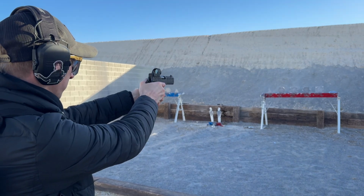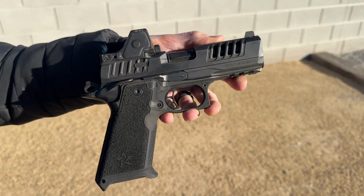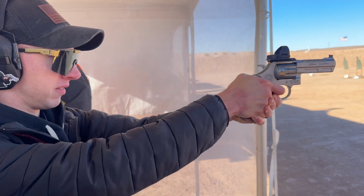Today kicked off SHOT Show 2025 with the Industry Day at the range, along with Staccato's Range Day at Prairie Fire. Now, Range Day is always a good time, but today was a particularly miserable day. I'm talking under 40 degrees with 20-mile-per-hour winds. It got pretty brutal, and everyone was covered in dust.